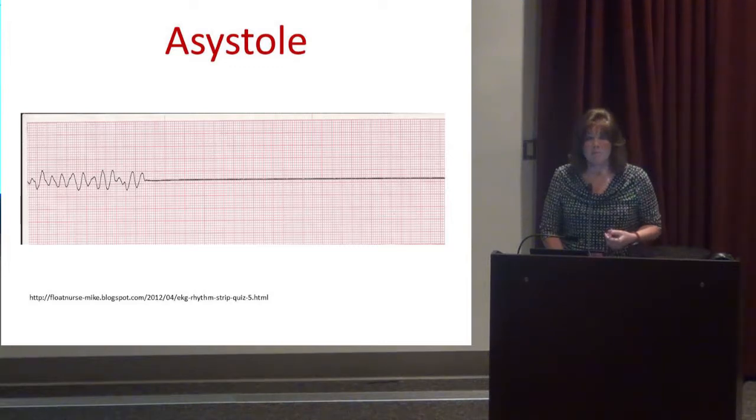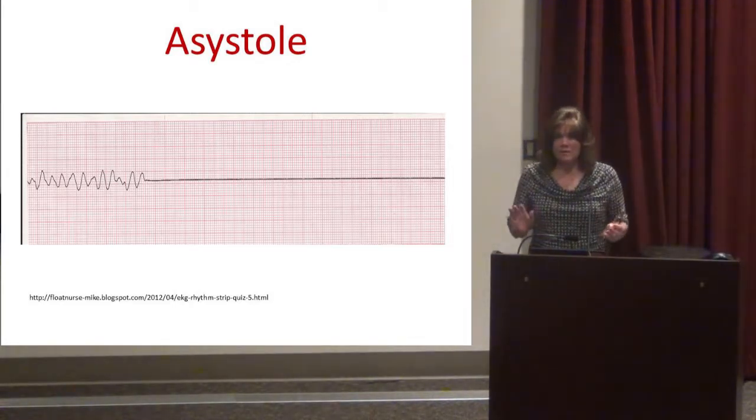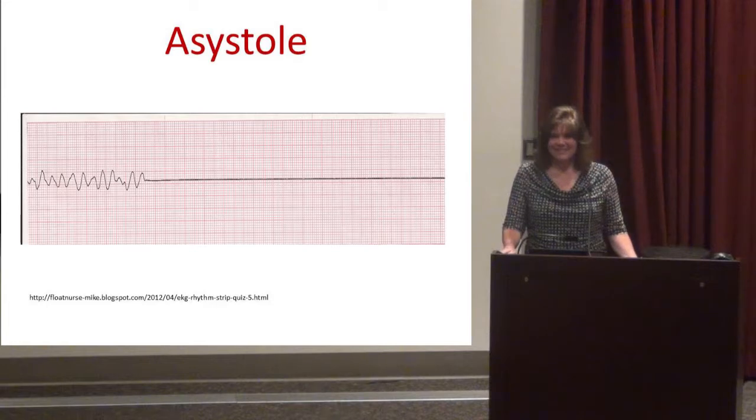And we can give antiarrhythmics, or what kind of drug is good for this one? Epi. Okay? So this isn't a review of ACLS, but these are some rhythms that everyone should be able to identify with their eyes closed. Questions on that part? This is all, like I said, just stuff we have to review yearly. I'm going to get into some STEMIs that are going to be tricky.